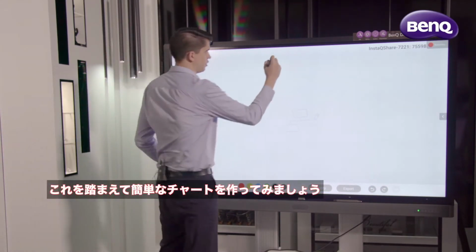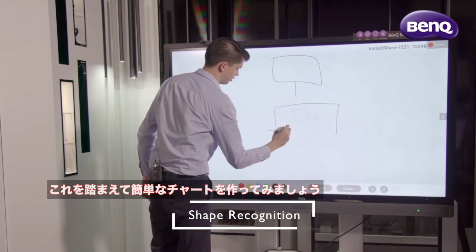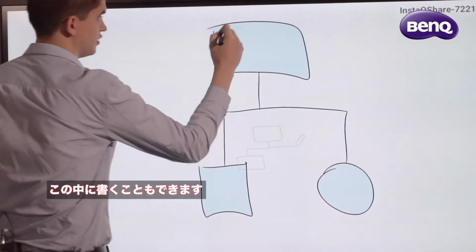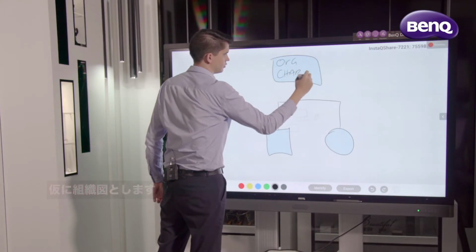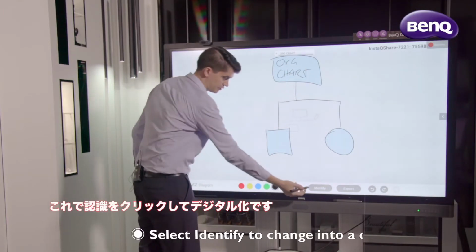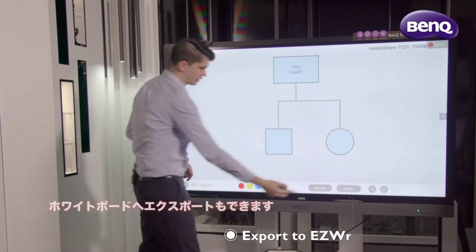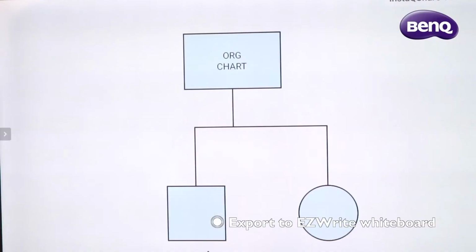So for that purpose in mind, I'll just do a quick chart here. And I can actually write in this as well. So I'll just put org chart. From here, I can hit identify, changes it into a digital format, and then I can export directly back into my EasyWrite whiteboarding solution.